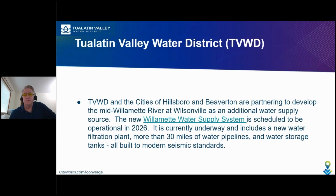One of the really cool things that we're working on is partnering with the cities of Hillsboro and Beaverton to source water from the Willamette River down in Wilsonville, about 20-25 miles south. This is scheduled to be operational in 2026, and there'll be about 30 miles of water pipelines, water storage tanks, and a new water filtration plant, so we'll be starting to work with vertical assets soon.